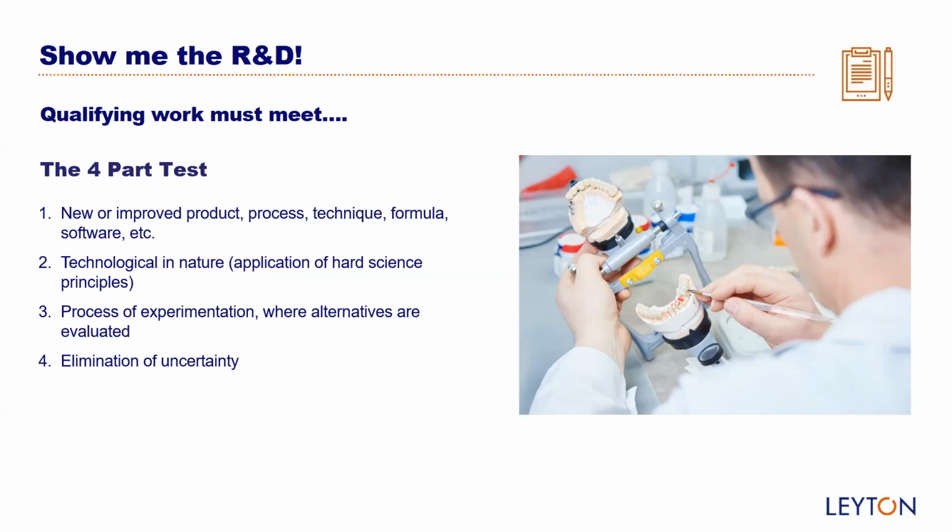And finally, the fourth criteria is that the component has to be technological in nature. The majority of things that we do in dentistry are technological in nature, and the business component does have to be rooted in the hard sciences, meaning it has to rely on the principles of physics, biology, chemistry, engineering, computer sciences. It can't be a marketing, sales, financial, or even a patient educational tool. So the majority of projects are going to fall into the clinical area of your practice or your lab. So that's a good place to focus.